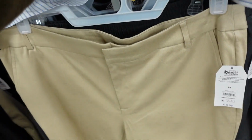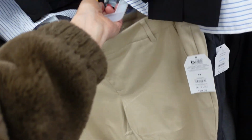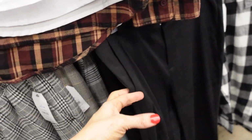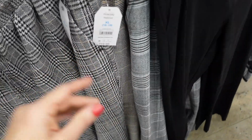And then how good are these? It's a side button zip, side pocket, straight through the leg. Good year-round pant for work or weekend. They're $19.98. And then they also come in black. There's the black. There's a black and white plaid.